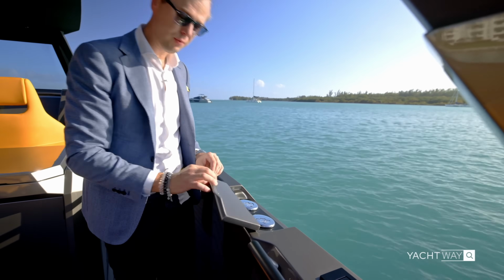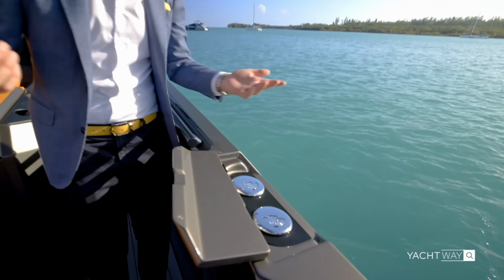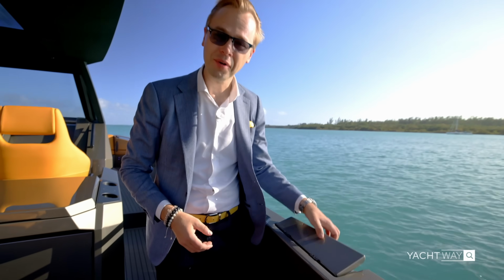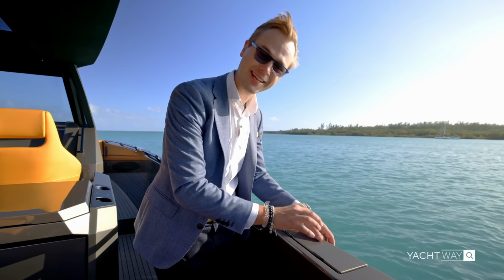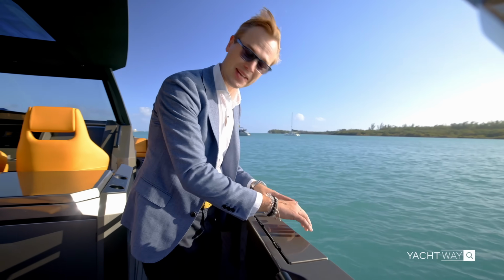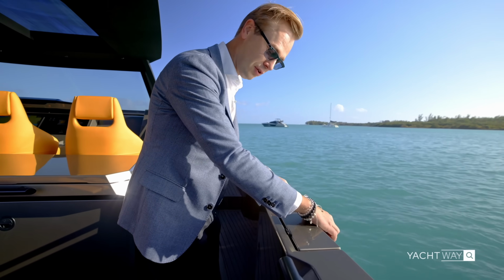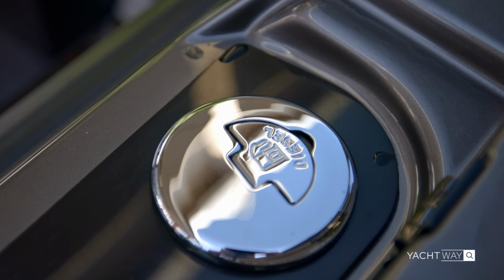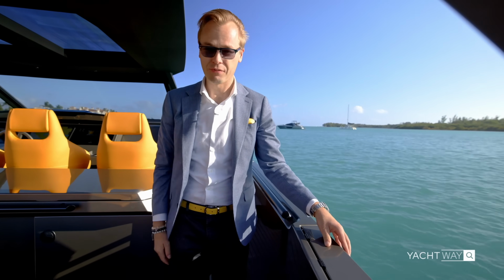And now you're wondering, well, cool, but when you're going full speed, this is gonna rattle all over the place. Well, no, because it has built-in magnets to keep this lid in the same place, making sure it's always closed, and with just a push of a finger, you can easily open it. Same thing is actually on the other side for your fuel tanks as well.